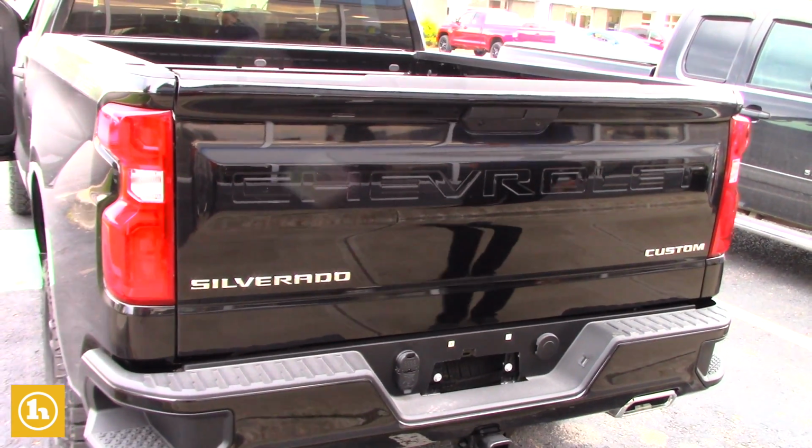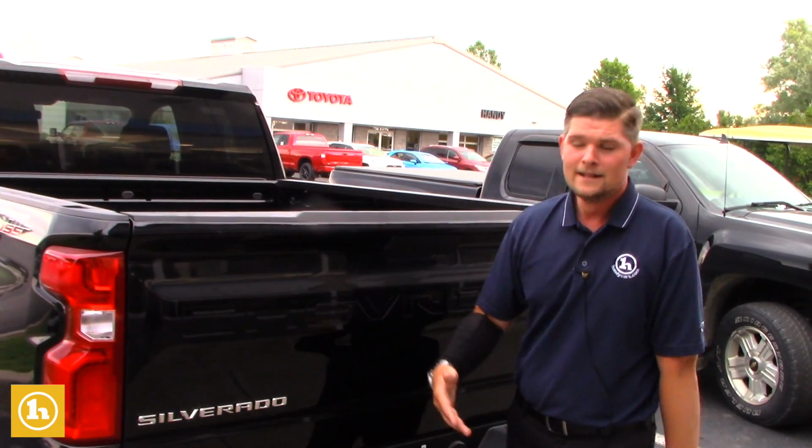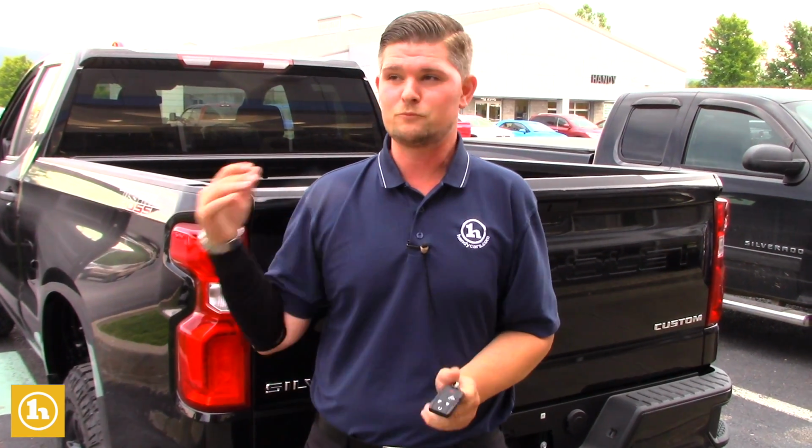I bought a Trail Boss. Actually, just city, I get 20 miles per gallon highway, or city, so great fuel economy.